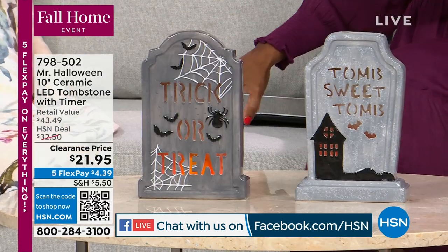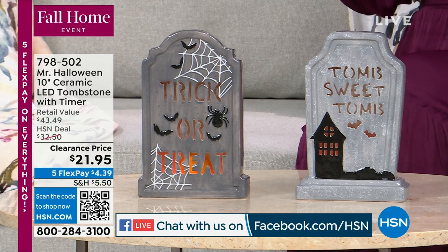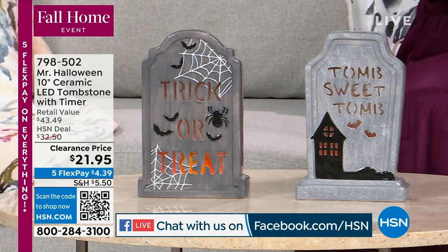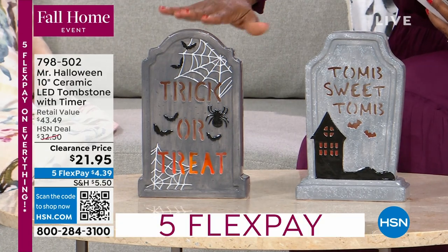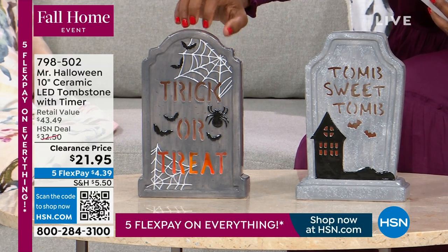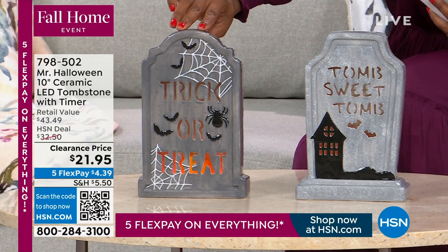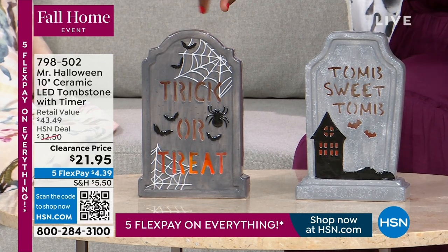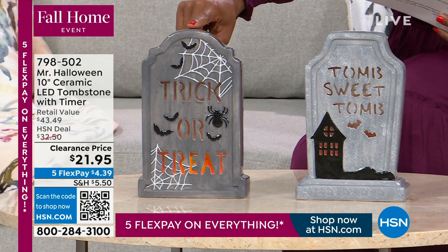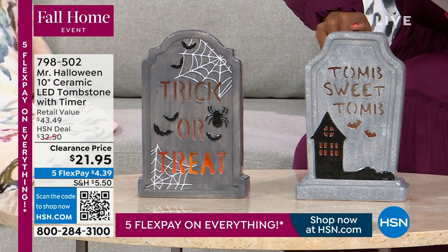Okay, we're talking two hours of Halloween decor right now, so of course we had to bring in Mr. Halloween. This is an amazing brand that brings us some of the best when it comes to holiday decor. This is your 10-inch ceramic LED tombstone, because there are lights on the inside. There are two tombstones. You choose. Do you want it to say trick or treat, or do you want it to say tomb sweet tomb?